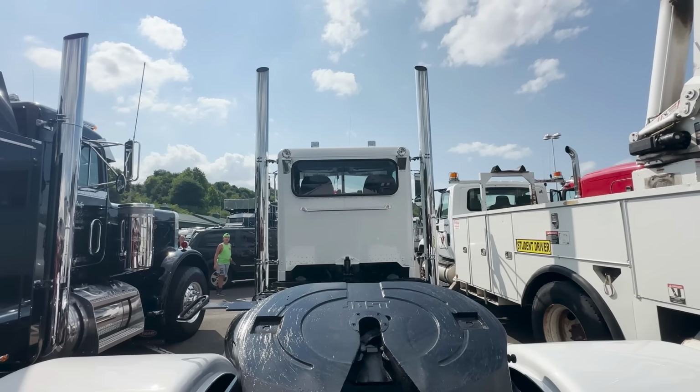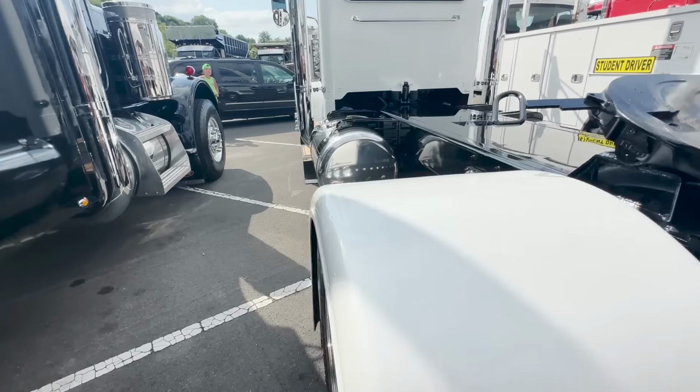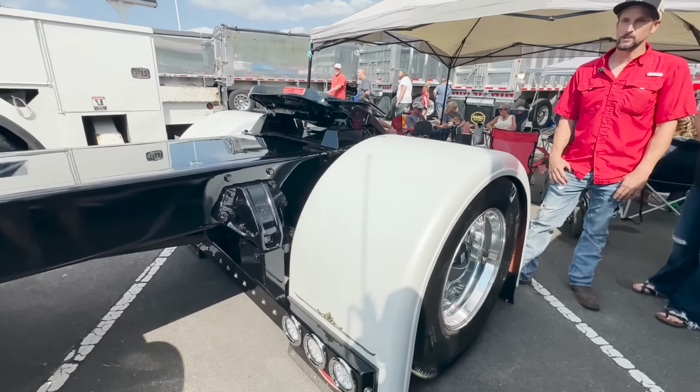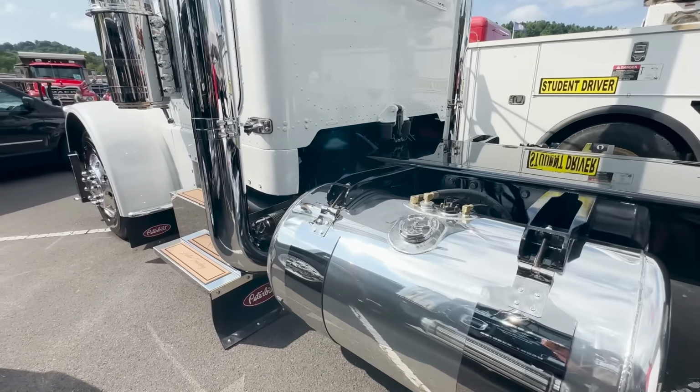How long have you guys been working on it? The process started about 9 months ago. Okay. And when you got it, was it a single axle when you picked it up? It was a single axle short frame. The truck came out of California. So it was like a hay hauler probably. Yeah, we stretched the frame.